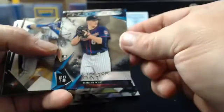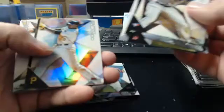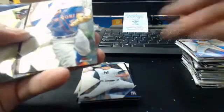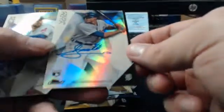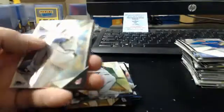Okay, Trevor May, Minnesota Twins, finest first. Okay, Gregory Polanco, also for the Pirates. Okay, Steve Carlton for the Phillies, and behind it, okay, we got David Wright, New York Mets. Albert Pujols, Cardinals uniform. And for the Detroit Tigers, how do you pronounce it? Steven Moya. Didn't look like Steven on the front. Okay, so Steven Moya, base refractor.